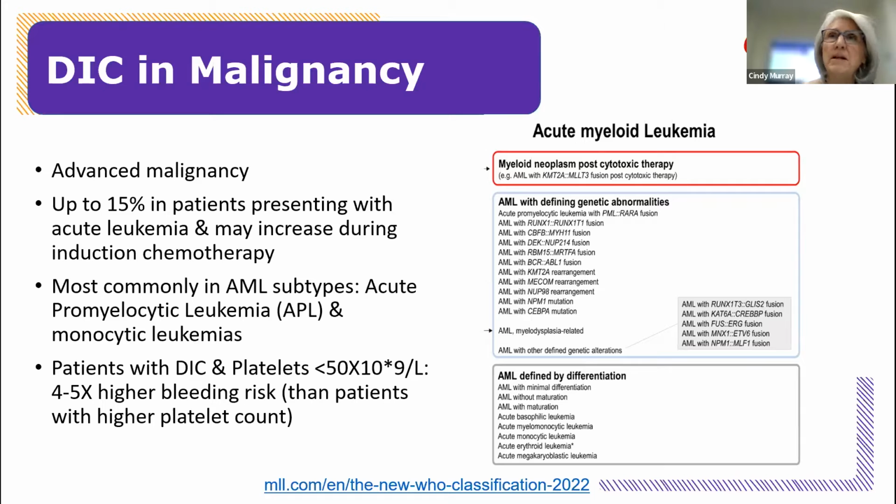It's seen most commonly in two particular subtypes of AML, in acute promyelocytic leukemia, which we also know as APL, and in the monocytic types of leukemias. One thing that's important to note with our patient population, patients who have DIC and a platelet count of less than 50 have a 4 to 5 times higher bleeding risk than patients that have a higher platelet count. And that's significant because a lot of our patients either present or during induction have very low platelet counts.